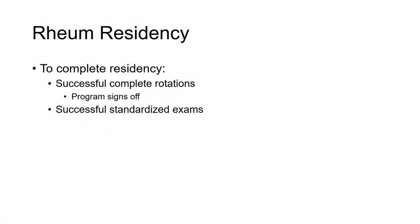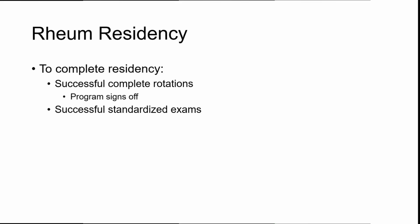Rheumatology residency is over in most places upon successful completion of all the rotations over the 2 years, and the program signs off that you've successfully completed. And in most places, there will be a standardized exam that you have to write to demonstrate that you have the knowledge and skills as well coming out of that program.